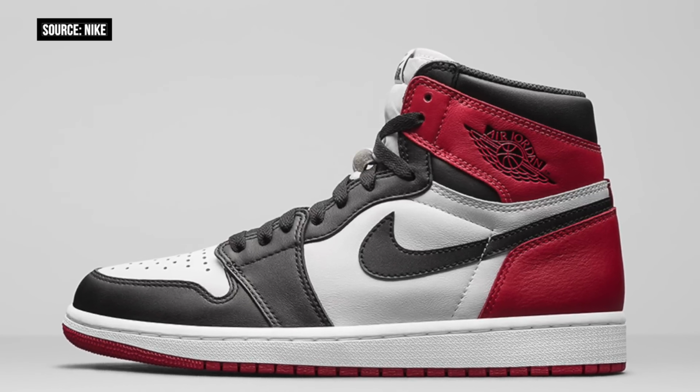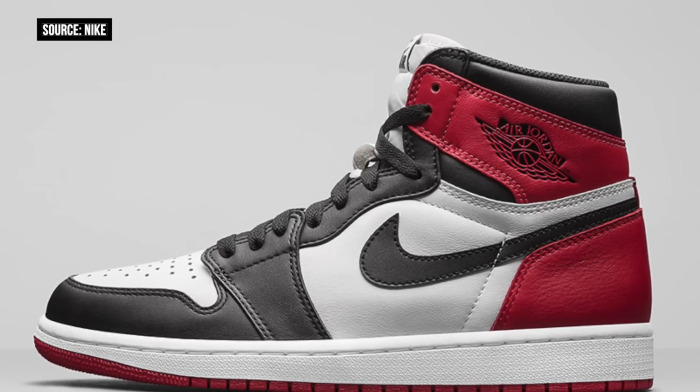For many, this colorway is even better than the Chicago colorways because of the mix of colors, and I can see why people think like that. You can look for these to cost you $160.